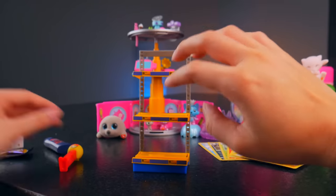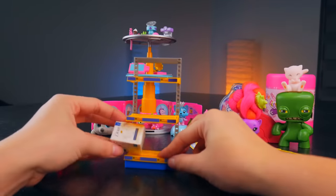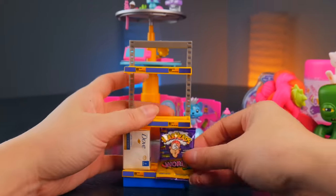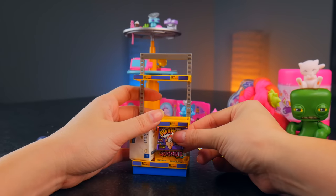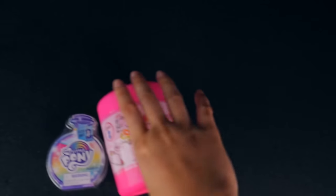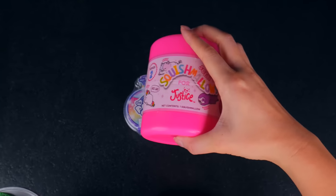And I got a shelf. Oh, I got another shelf. Ooh, I have so many now. So lucky, lucky me that I'm gonna put all my mini brands on here. Ta-da! My shelves are complete. 2 Hoots of Loot. We're going for Squishmallows for Justice.